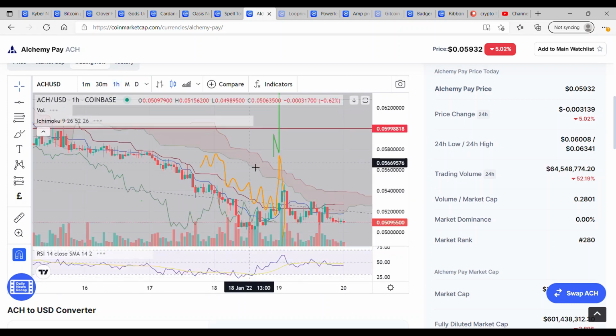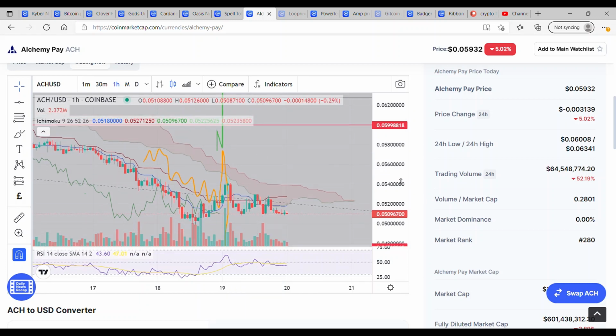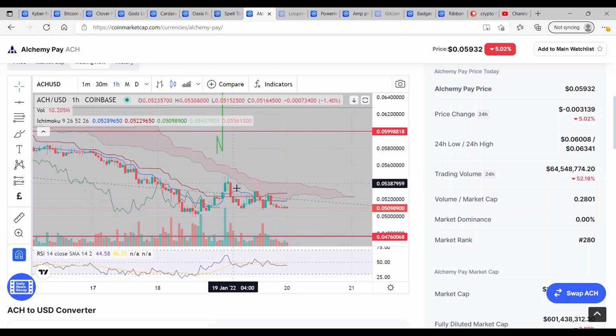So let's have a look on the hourly and see what's going on. Now, I did predict that we would consolidate along with the cloud and that we'd have a go zone. That go zone was pretty much where we'd moved this expectation to. It was originally up here, but we just consolidated down further, I think, for another day. We did have an attempt and we got rejected by the cloud, which is very, very unfortunate.